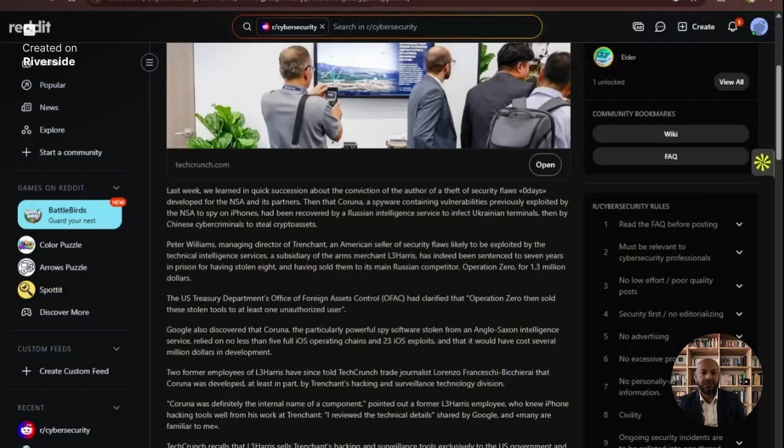So how did L3 Harris then go and catch him? They found out from their own internal code fingerprints inside the stolen tools being resold through a South Korean broker. And then Williams eventually confessed. Last month, he was sentenced to 87 months in federal prison, but the tools were already out. A former L3 Harris employee told TechCrunch that Coruna was definitely an internal name of a component, and looking at the technical details, so many are familiar.